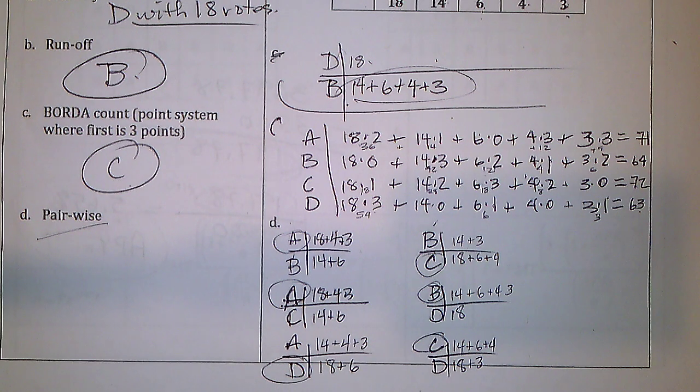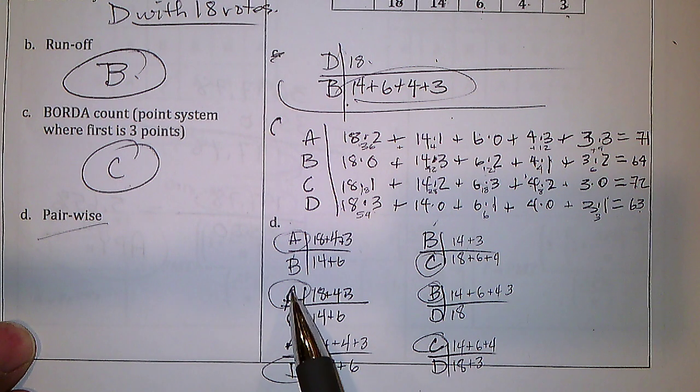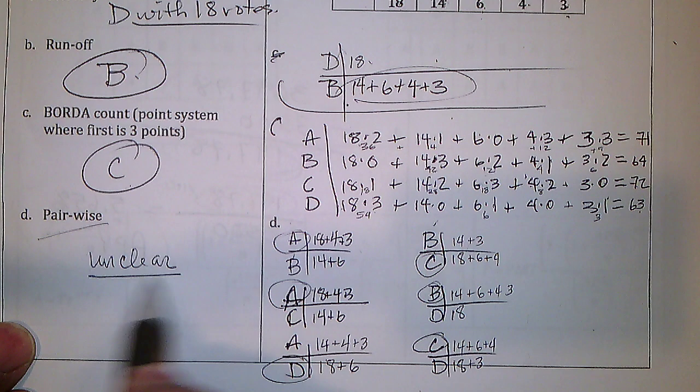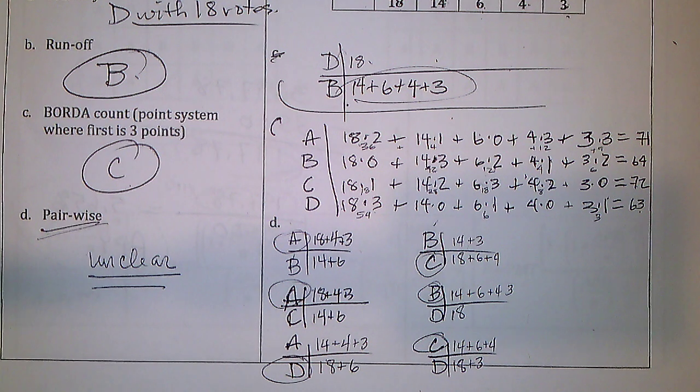You could argue a bunch of things right now. You could say, well, C won two and A won two and A won the head to head. But B could say, I beat D and D beat A, so I should win. So it's unclear who should be the winner in this one. And that's a real problem with pairwise. It often ends up unclear who should be the winner because of all the arguments you can make for this.